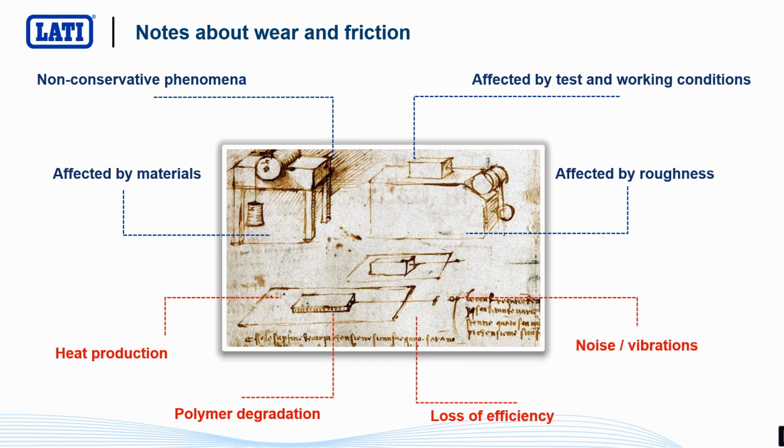And the nastiest of all, friction is the main reason for noise and vibrations. And you know, the squeaking noise of plastic gears? Well, that's friction. So this is something that we really want to deal with, and we really want to solve it.